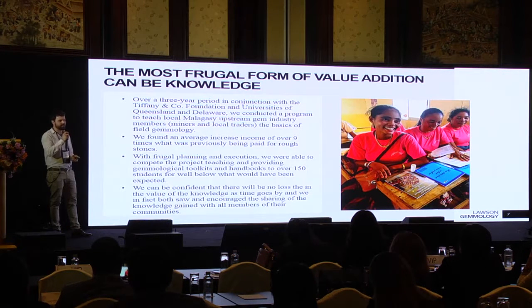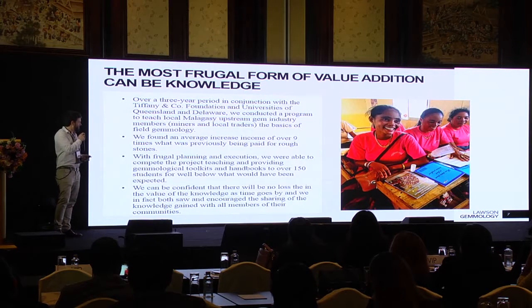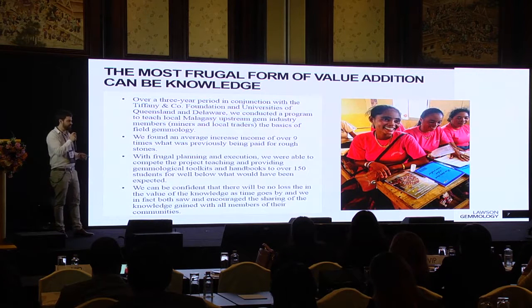How much is a sapphire worth? We would have to say, how long is a piece of string. It's not as simple as that. But by giving them a way to actually grade the stones, it would give them more confidence in what they were doing and a better idea of which ones were the stones of value.